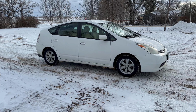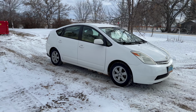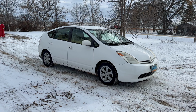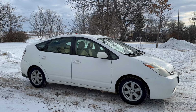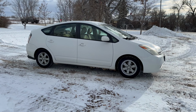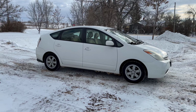Today we are taking a look at my second generation Toyota Prius. So far there have been 5 generations of the Toyota Prius, and each and every one of them has its strengths and weaknesses. The Toyota Prius was first released in 1997 in Japan, and it ran from 97 to 2000.